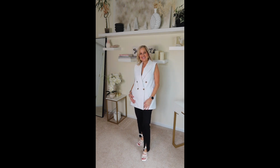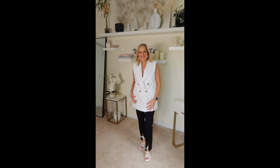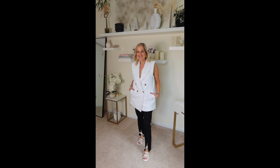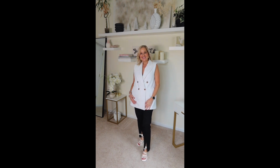I paired it with some faux leather shorts, which was a nice look, and clearly I buttoned it. I wanted to show you how it looks when it's buttoned, but I would probably just leave it unbuttoned and just have maybe like a bralette underneath, or even just maybe like a camisole or something. Vests are trending, so that was one of the inspirations of why I wanted to pick it up. And then I can just change up the look with a long sleeve shirt underneath going into fall.